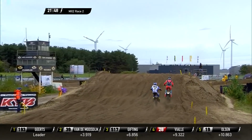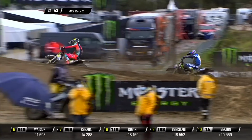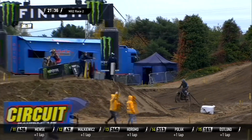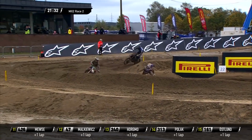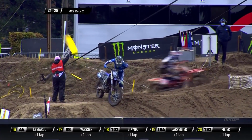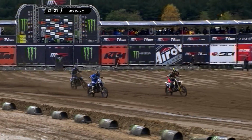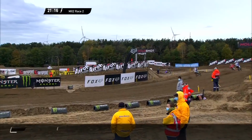Here's Watson closing in on Olsen, and Vial just ahead of them. So the Rockstar Energy Husqvarna doing his best to stay ahead of the Monster Energy Yamaha. These 2 riders just getting caught at the moment. Oh, and Jago Geerts off again. Picks himself up. So that was just out of the final turn.